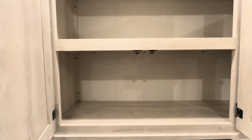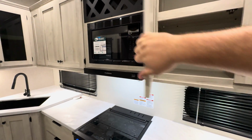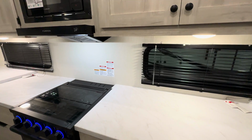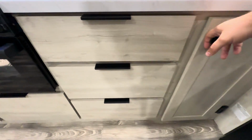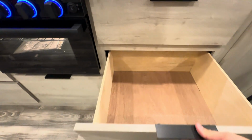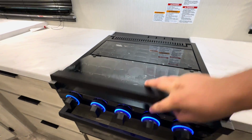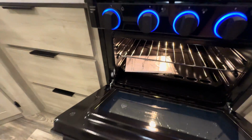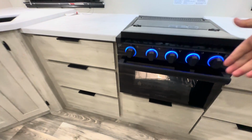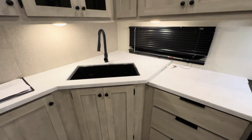And this is going to be the same over on the other side as well. So I'll just show you it over here. But then down below, you got more of the same, just tons and tons of storage space. And then you have pull-out drawers here as well. You have a 3 stovetop burner, so you can whip up all the fixings. You got an oven, cook yourself up a pizza. More storage there up underneath. More countertop space, more countertop space, more countertop space.